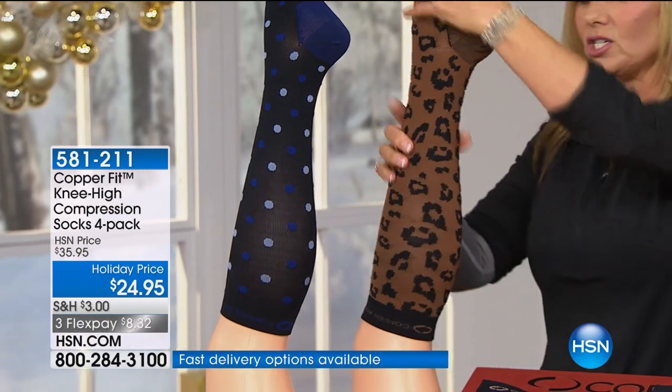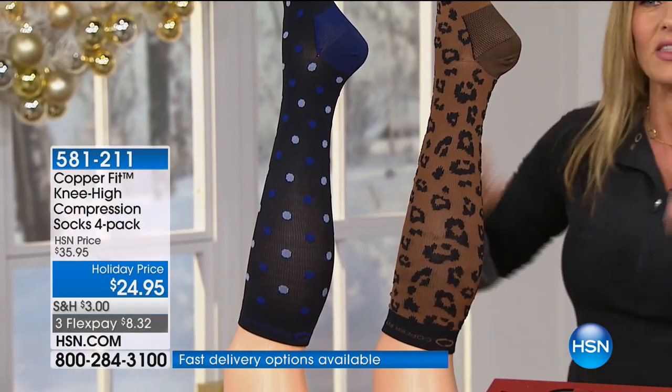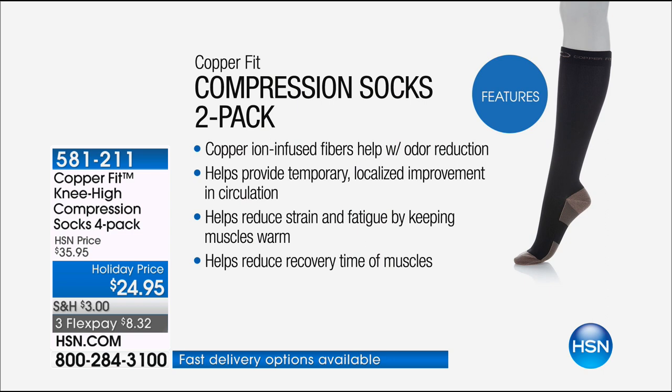Why are compression and copper fit blended together for the perfect sock? Well, copper ions are infused all the way through, so they won't sweat, they're moisture wicking, and they won't stink. Nobody wants stinky, smelly feet. But the compression is what it's all about. Compression, like a good hug. It's providing support to those areas that need a little bit of TLC. It provides a temporary boost in circulation. So particularly fantastic when you're on a plane or driving long distances.